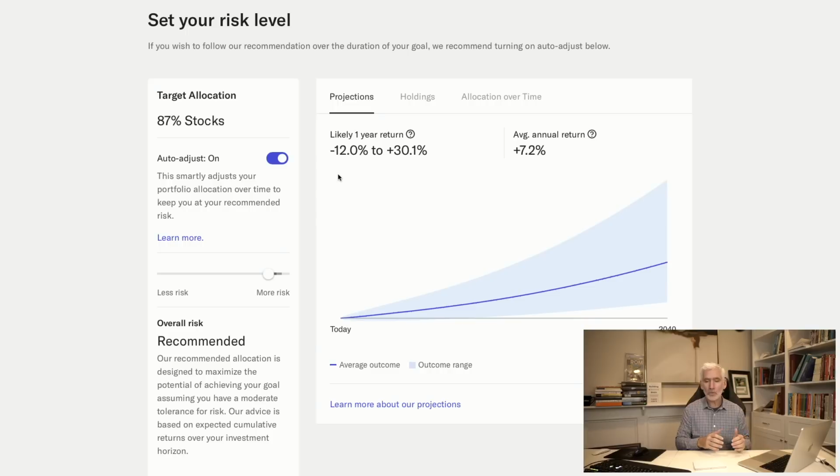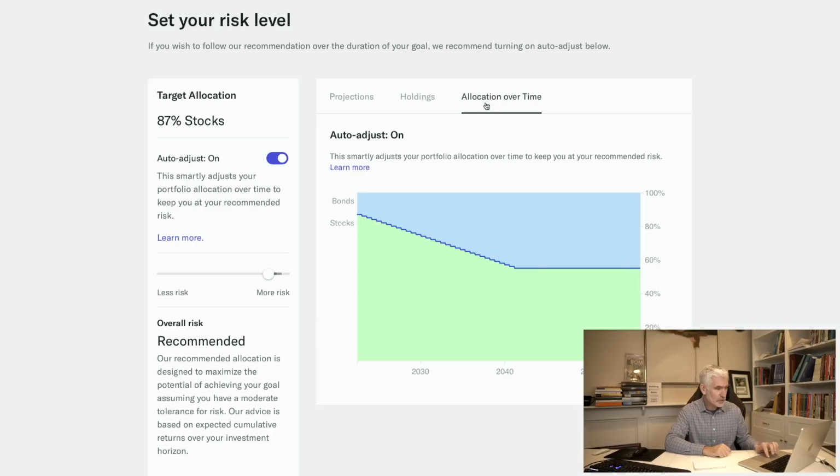You can allow Betterment to slowly adjust your allocation as you move closer and closer to your goal. Could be useful for a house, for education, obviously for retirement. We can look at the allocation over time. In my case, given all my inputs, this is how it would adjust. So again, you might want your investing to get more conservative as you get closer to needing the money, right? So that's the idea behind it.